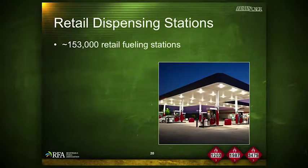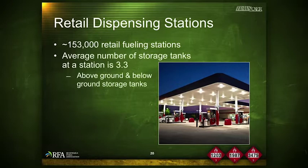The final destination of our ethanol blended fuel is going to be the retail dispensing station. There are over 153,000 retail stations throughout the United States. Each one of these stations will have a combination of below ground or above ground tanks. Responders need to pre-plan these fueling stations. You need to be aware of if they're keeping their product above ground or below ground and the different commodities that might exist, including different levels of ethanol blended fuels.